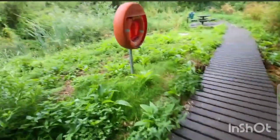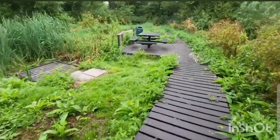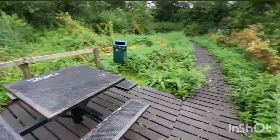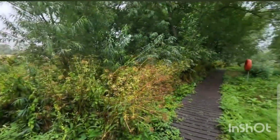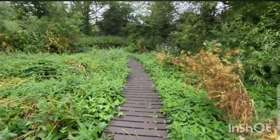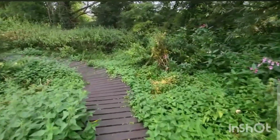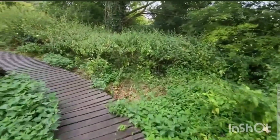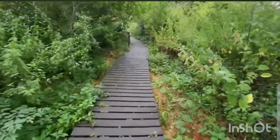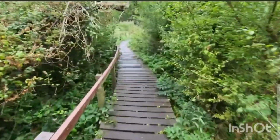We come round here, and luckily, safety first, there is a life buoy and a little picnic bench. So if you did want to come down and chill out in this lovely area and have a little picnic, then you can. And they've even provided you a bin, so no littering. And even if there wasn't a bin, I'd hope that all of you would be sensible enough to pack it up and take it with you.